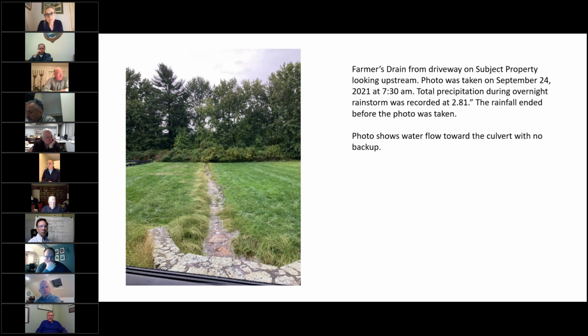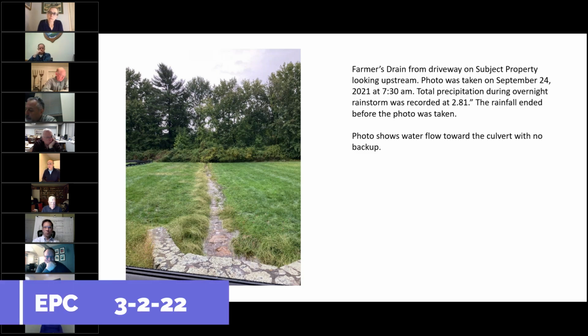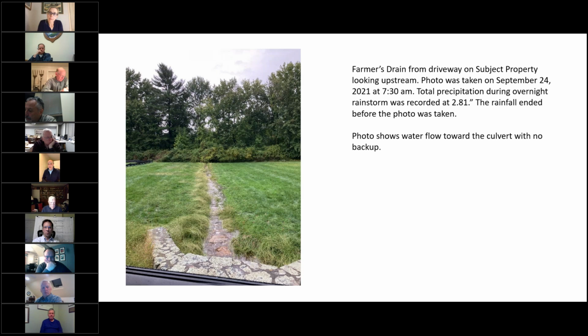So, Mr. Chairman, can I speak? So, Doug, you're basically saying that you are acting as a dam for our property, which is exactly what we're trying to say. The question was simple. Can any more water get through the pipe than the pipe can handle? And the answer to that is no. Is that correct? But there's also an elevation difference too.